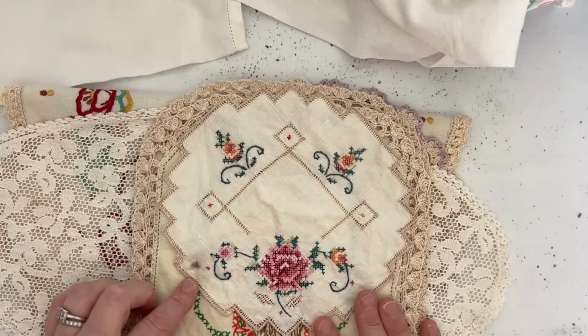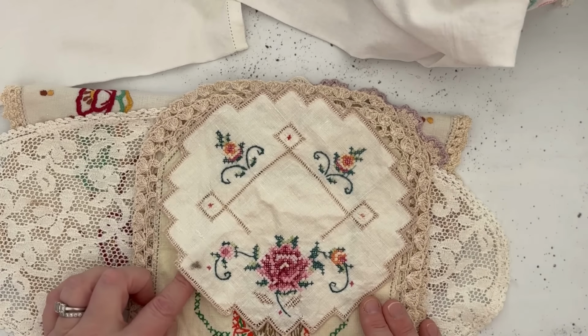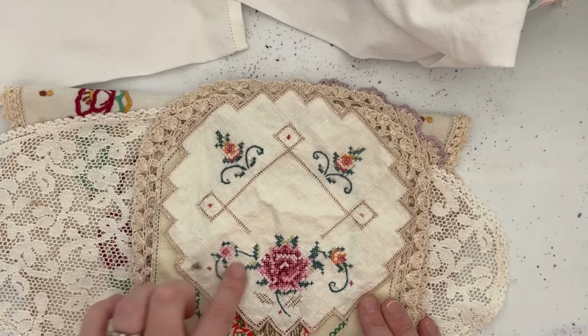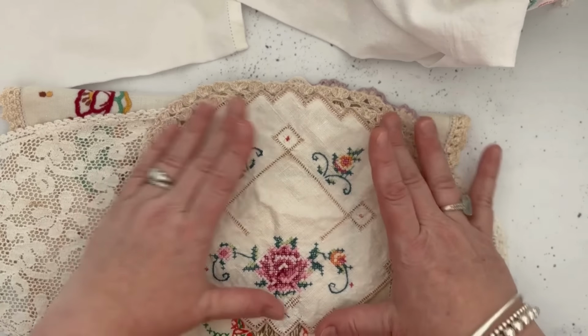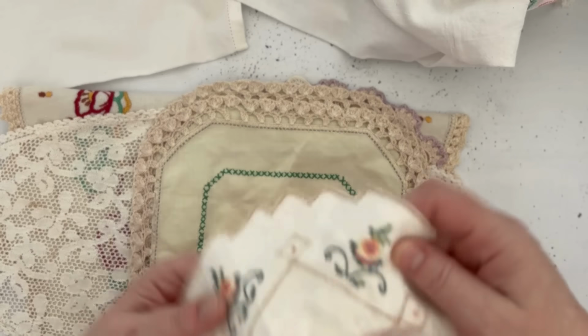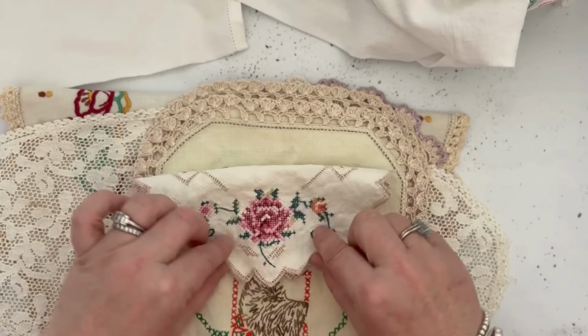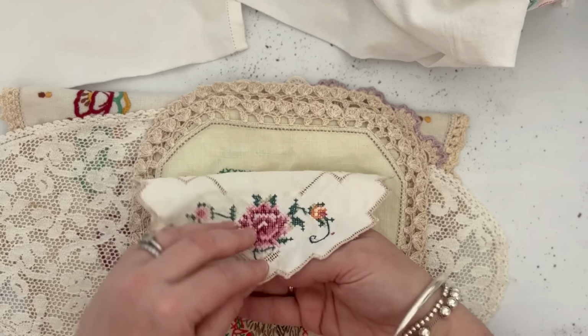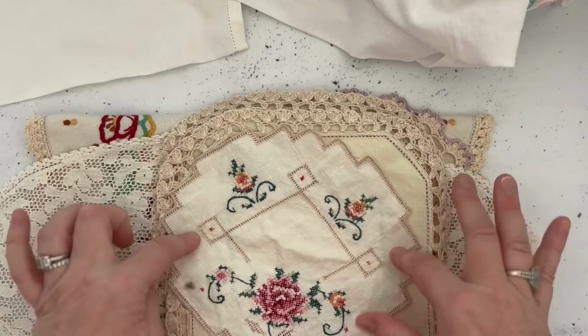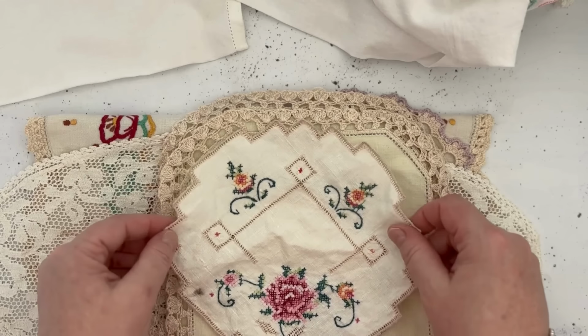This one's got like a yucky stain on it. Hopefully that will come out. That's not a stain that I like. So if I can't get that out, I would cut it out. Otherwise, this would absolutely be a page in a needle book or a pocket kind of envelope edge for a needle book, that kind of thing. And you'd get 2 out of it, I guess, with the beautiful edging.